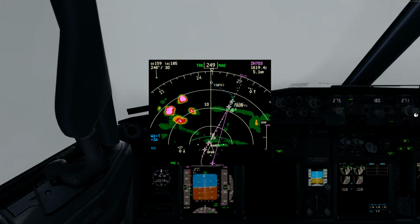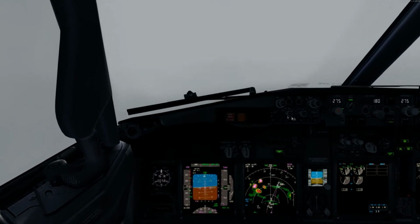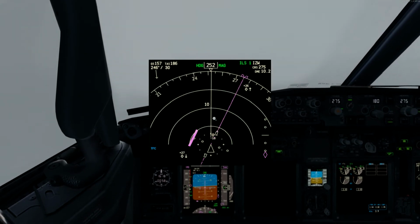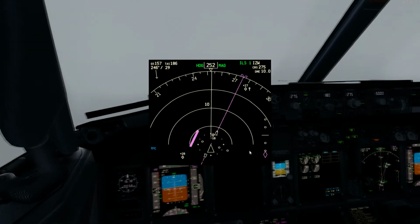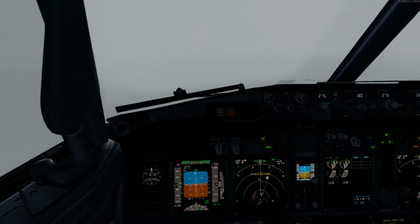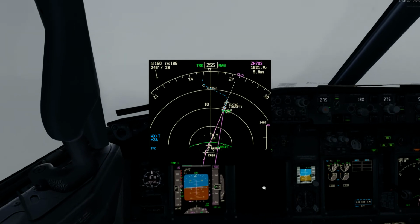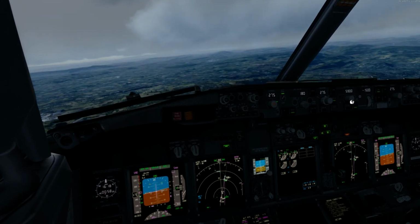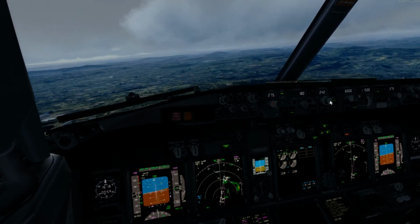7-1 Golf, able to intercept from above. Okay, 7-1 Golf, we haven't captured the glide slope yet, and we don't know if we can capture it. 7-1 Golf, I'm quite confused. Okay, 7-1 Golf, approach clearance cancelled, climb to 6,000 feet, turn left heading 180. Climb to 6,000 feet, turn left heading 180, 7-1 Golf.